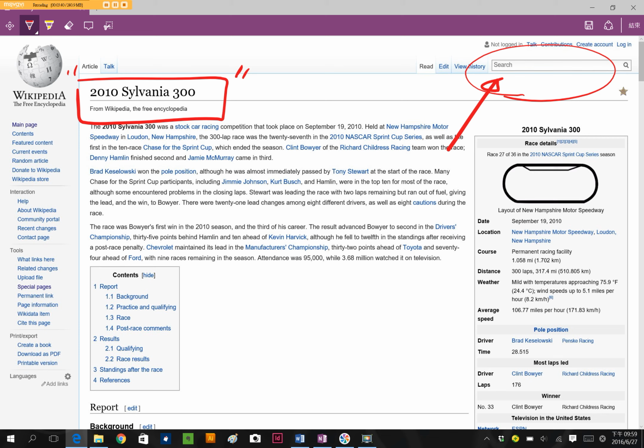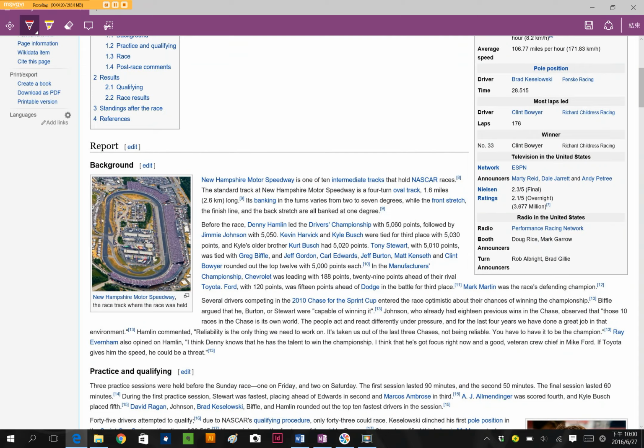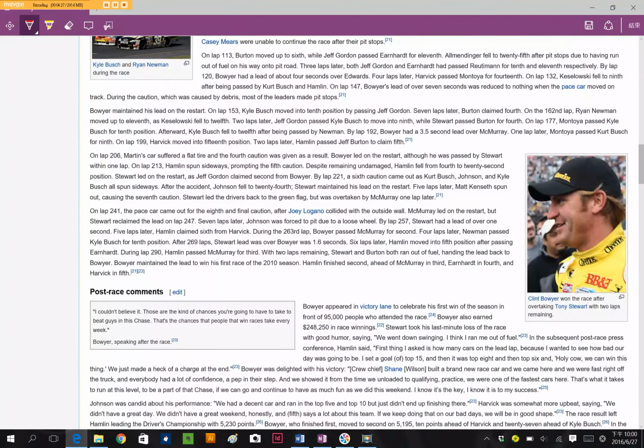Okay, all you have to do is just input the article title right here into the search menu and you can find this great article. And the article title is 2010 Sylvania 300. And pretty much you can see how the racetrack looks like, and the full story, who was in the race, and who won the race.